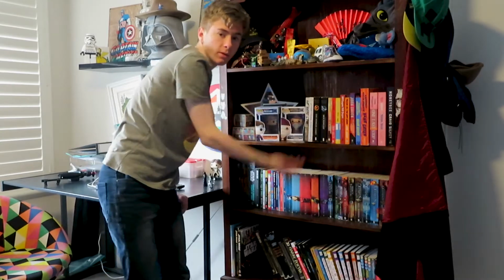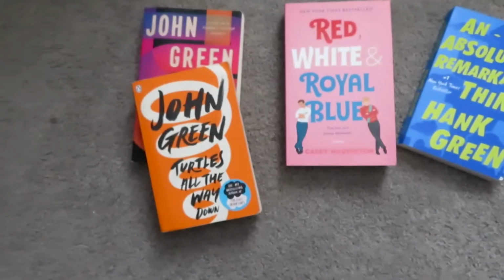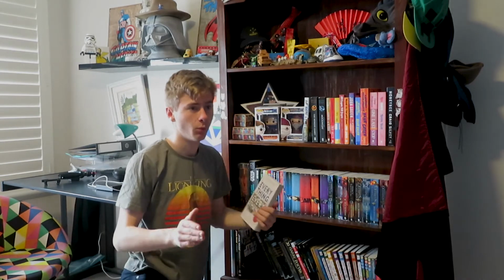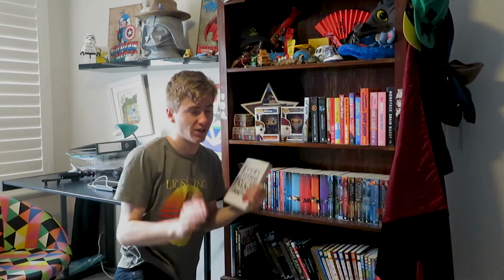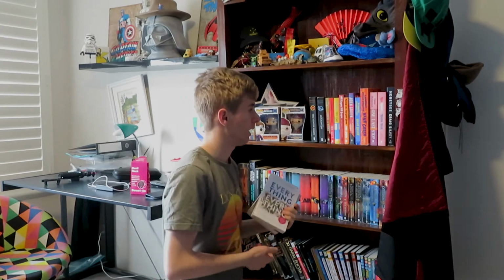The books are sorted into 3 eras almost. The latest era is books that I've read in the past year and a half. It's books that I enjoy now, so stuff like John Green, Red, White and Royal Blue, which is a really good book. Everything, which I finished in like 3 hours. I read 50 pages of it, went to bed, woke up, went to bed that night, and finished all the rest of the 300 pages. It's a really good book. So as We Were Liars. Then I got John Green, Hank Green, Casey McQuiston and Honeybee, which is an interesting book.